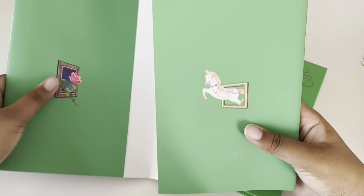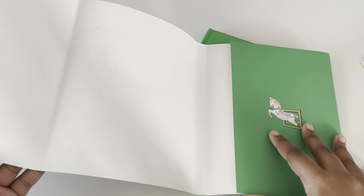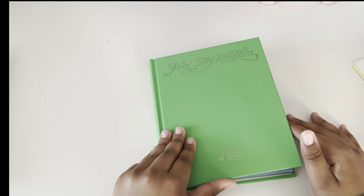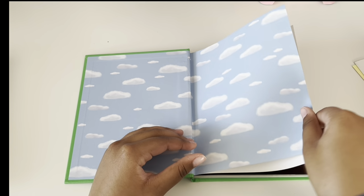This is what it looks like. It has a little carousel thingy and a rose. And I think that's it. It would have been cool if they had pictures in here, but whatever. Okay, so now we're gonna look through the album. I love the clouds, so cute.